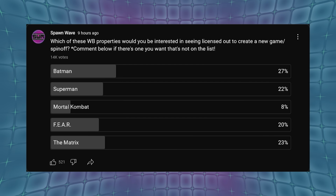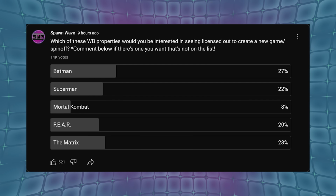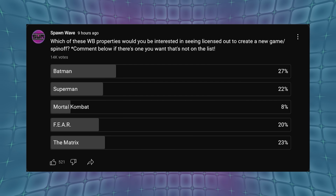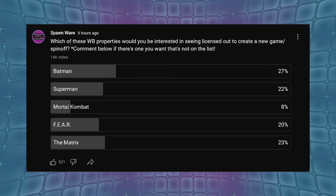The Matrix, though, right there at number 2. And The Matrix has always been a franchise, a series of movies that makes sense for video games. So we've had at least things like Path of Neo, and maybe the most recent Matrix tech demo we had got people interested in it. Superman is the one I would like to see.